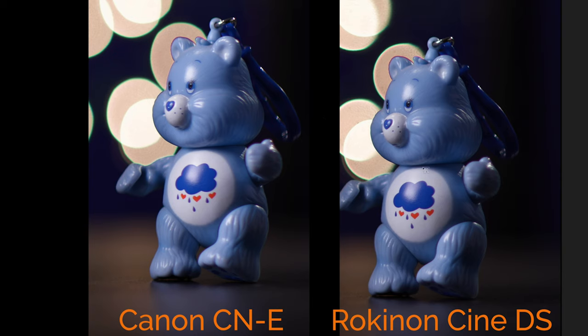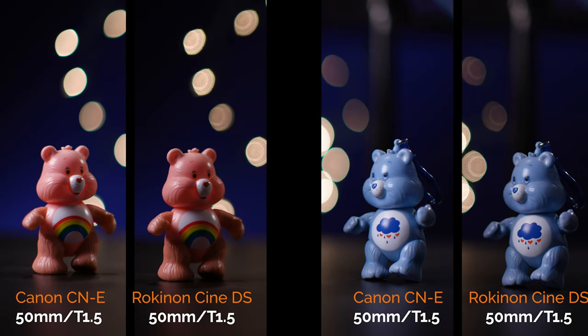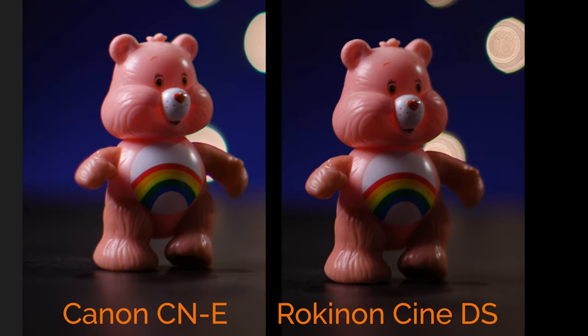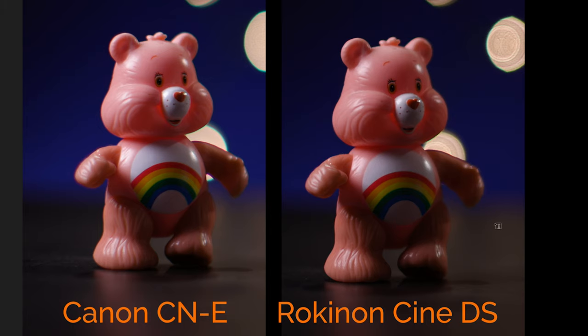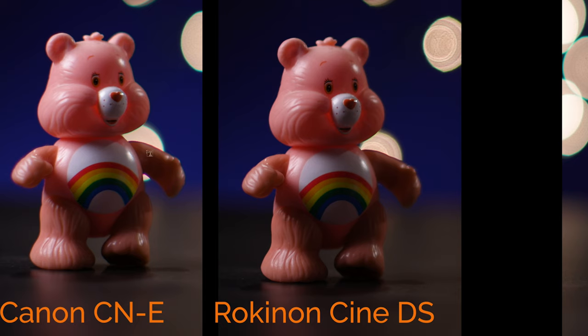So once again, the Rokinon, which is 1/10 of the cost, actually does a fantastic job of holding its sharpness to the edge of the frame, which I thought was just really awesome. Now, if I come here to the 50, I'll do the same thing. I'm gonna jump over to 200%. And if you look at the 50 at 200%, and remember, I focus on the same place here, guys, I feel that the Rokinon is just a hair bit sharper on the 50 than the Canon.